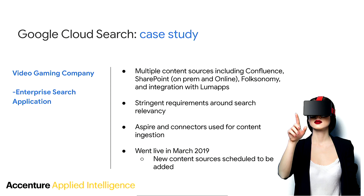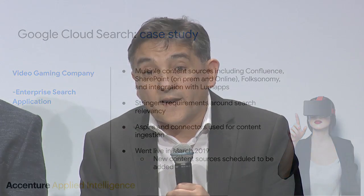Again, Aspire was used here as an asset to help us accelerate the development. We went live, and this is going to be, I think, a very large implementation.